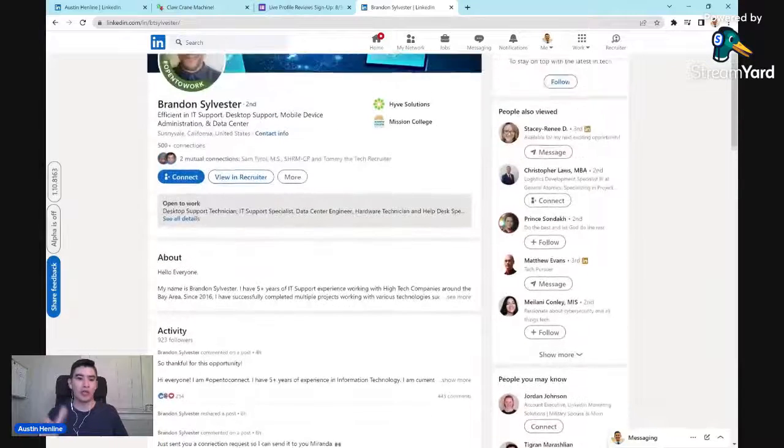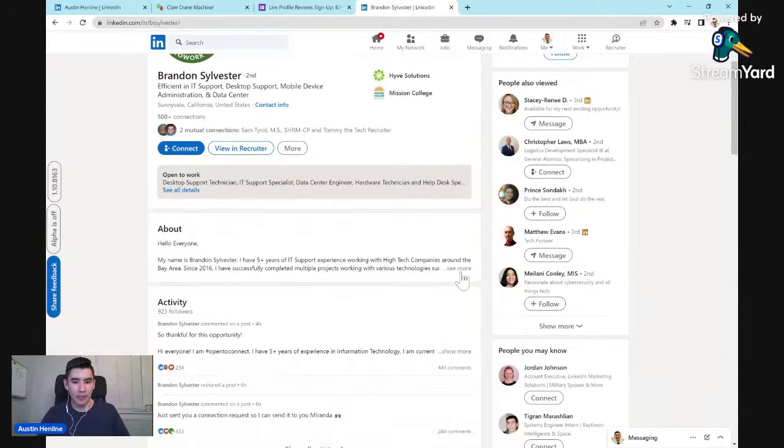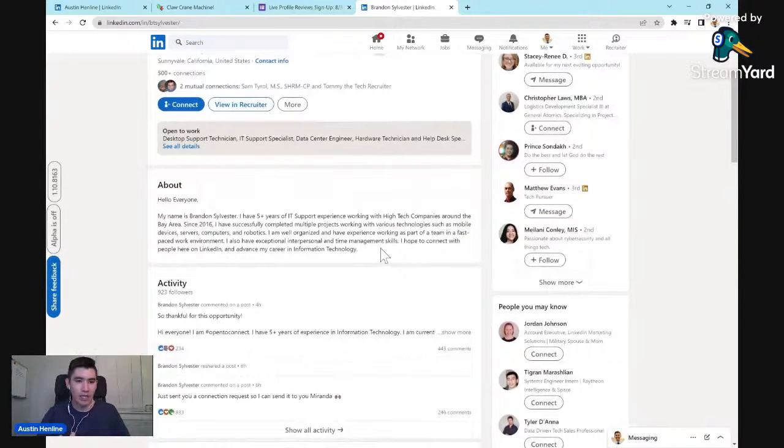And then you can show those skills: IT support, desktop support, mobile device administration, and data center. By adding your current role as well as past experiences, that will help your profile get seen in more recruiter searches. After that, your about section.